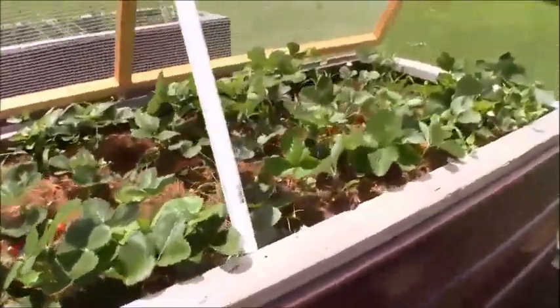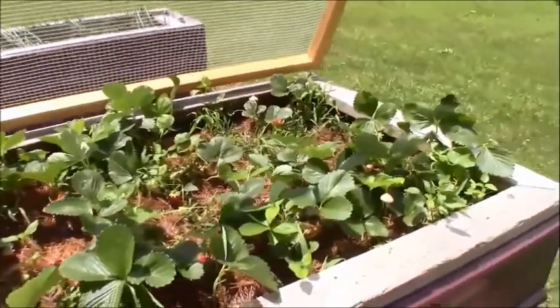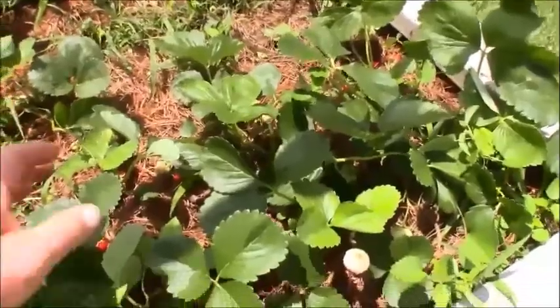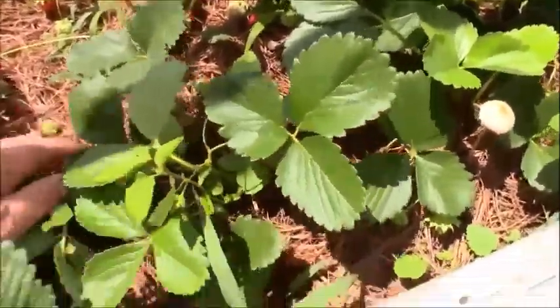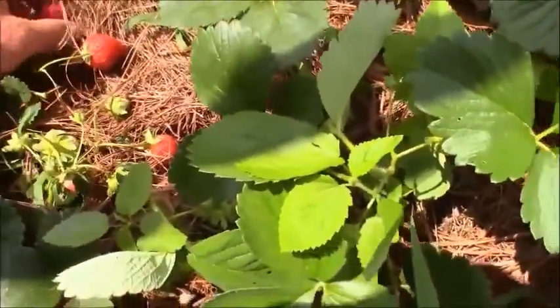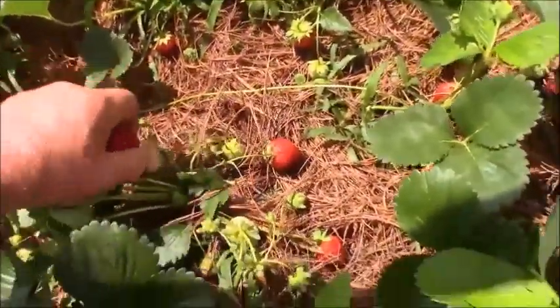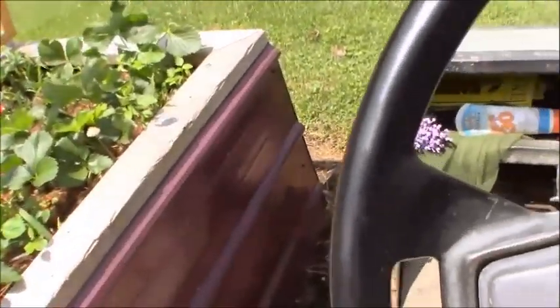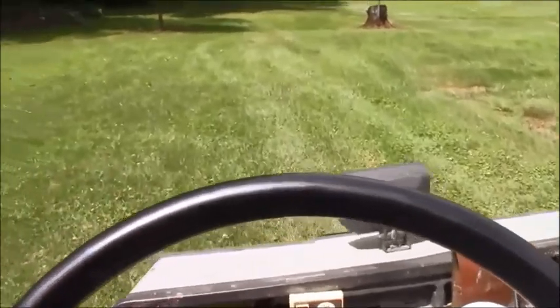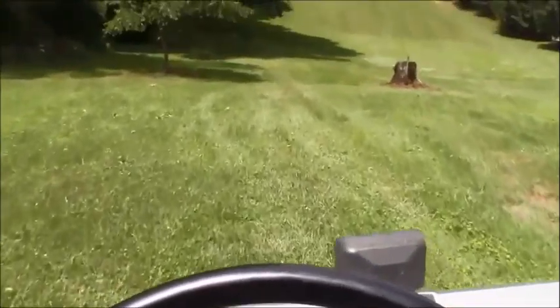My little strawberry patch. I put these in the ground about a month ago, and I want you to look already at the ripe strawberries. I've got ripe strawberries everywhere. We may have to test that one and see what it's like. Is that pretty? And it's as good as it looks too.